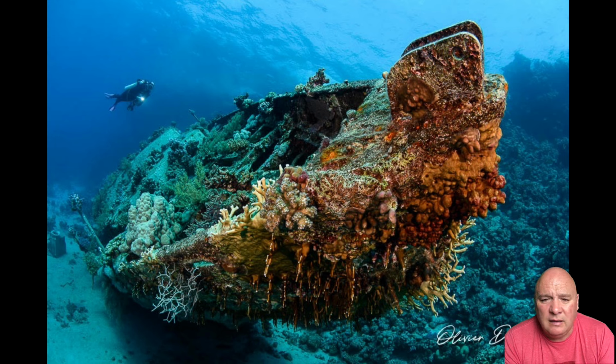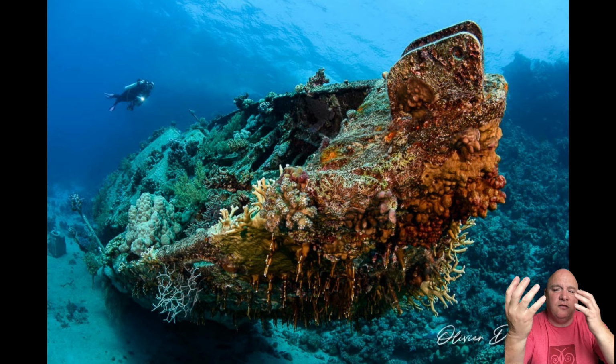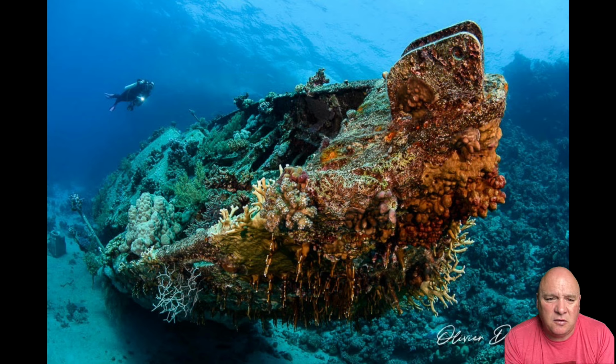And compositionally it is very strong. I think the bow and the diver are well balanced in the frame, and this makes the picture appealing to me.